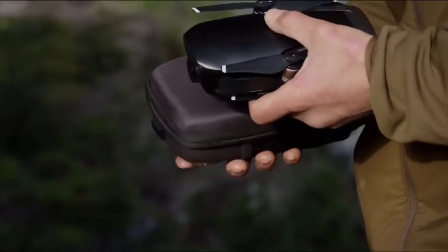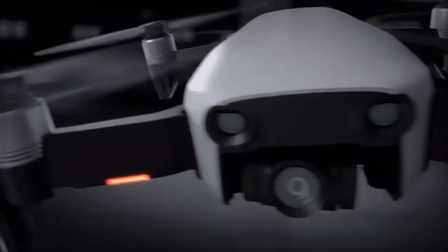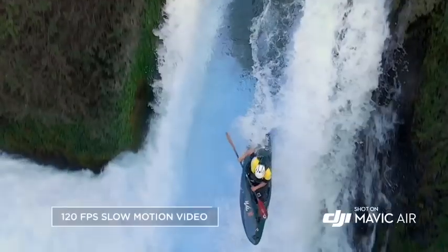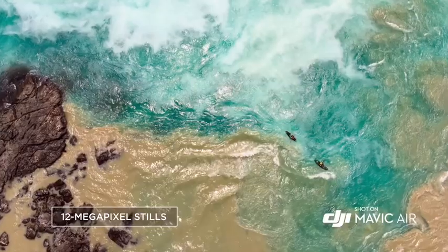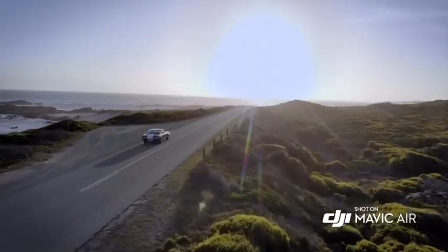It is incredibly compact, so you can take it everywhere. It's exceptionally light, making it nimble in the air without sacrificing stability. The Mavic Air's powerful camera is housed inside a compact 3-axis gimbal system and is the only drone of its size to have one. Captures slow motion in full HD at 120 frames per second and takes still photos at 12 megapixels with low latency. The new and improved panorama mode captures stunning 360-degree photos at the push of a button.